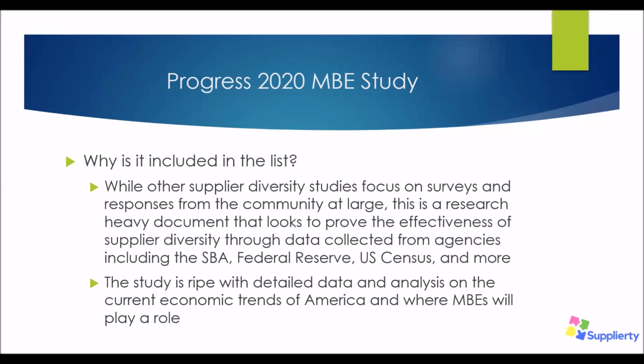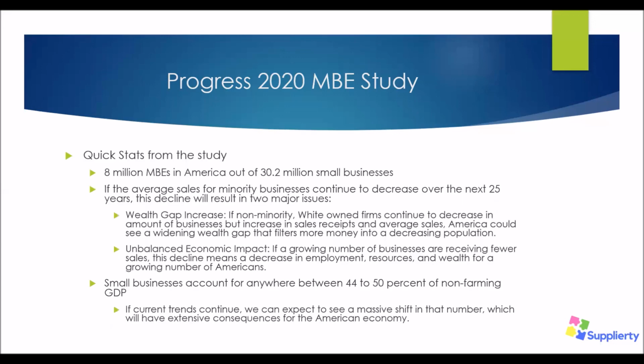So really, obviously, reputable organizations and data in order to conduct the study and really present it to the readers so that they can understand how MBEs are affecting the economy and how they are affecting small business growth, if they are indeed small businesses. Obviously, you can see this study is ripe with detailed data and analysis on the current economic trends of America and where MBEs will play a role.